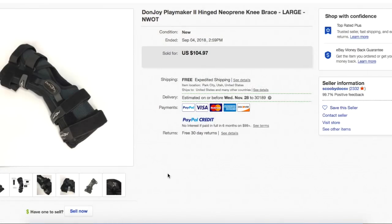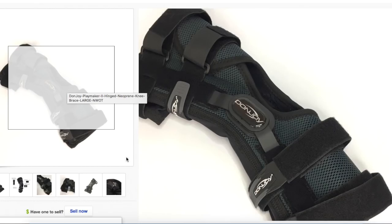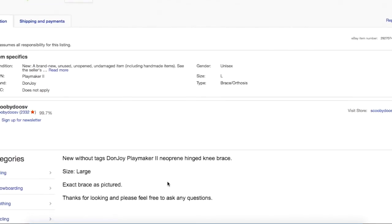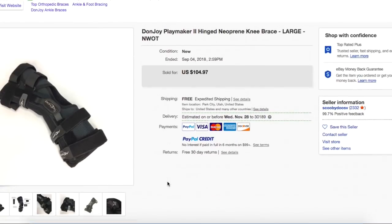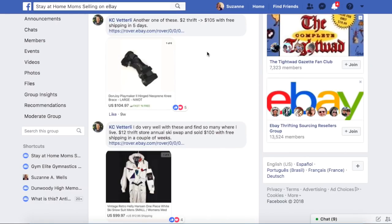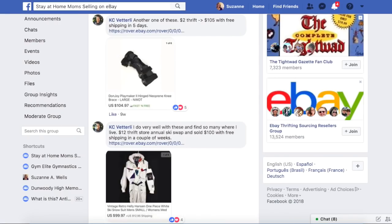Maybe somebody had knee replacement surgery or whatever. Although this looks like it might be for after you have ACL surgery, which I've had like 4 of those in my life, and that brace looks familiar. It's just a neoprene hinged knee brace, and he sold it for $105. It was $2. So maybe I should make one of these printable lists with all these medical things on it, because how would you know if you've never used that before? You wouldn't even know what it was.